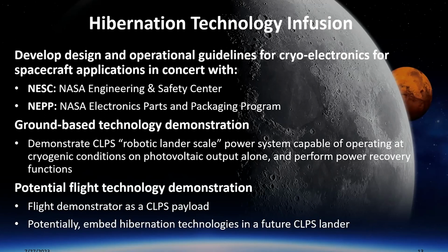The culmination of this research can be used for designing a ground-based technology demonstration for use on a CLPS mission. And ultimately, we would want to make a flight technology demonstrator to fully prove the hibernation strategy. This could take the form of a separate CLPS payload, or it could be integrated into the CLPS lander itself. And it shouldn't have much impact to the mass or cost of the mission. And this tech fits right into the Artemis program as well, because it can be used on robotic lunar rovers, or even as part of the lunar base infrastructure itself that the later Artemis missions are planned to deliver to the lunar surface to build up.